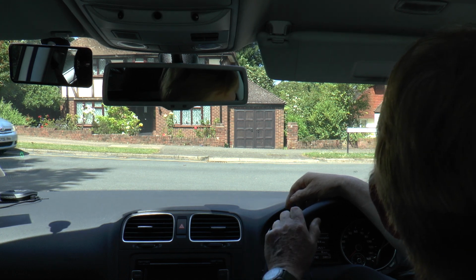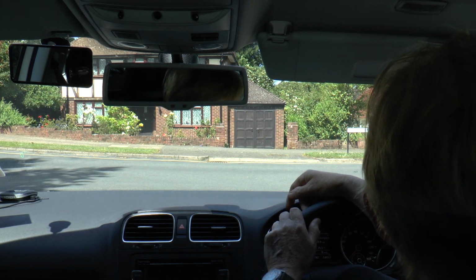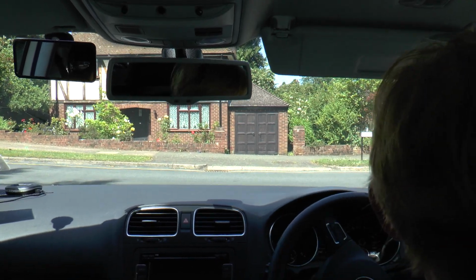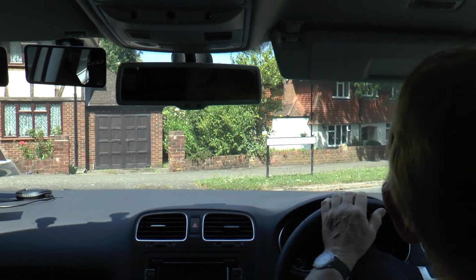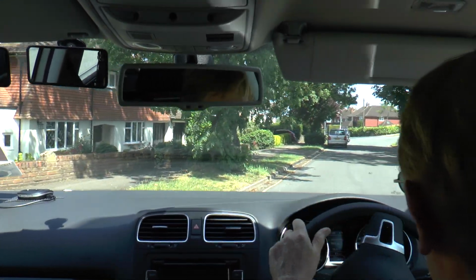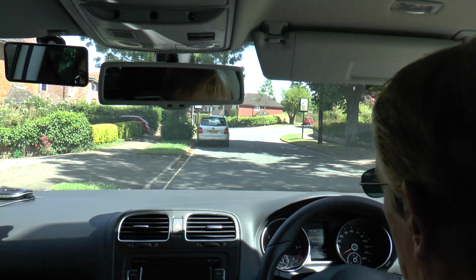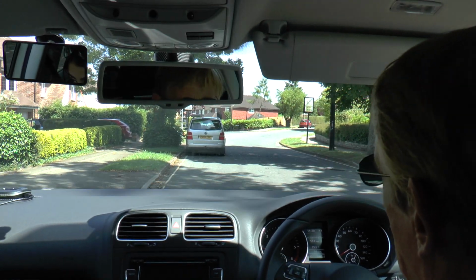So just tell me where to look. I want you to look right. I want you to look left. I want you to look right again. Is there anyone coming? There is a car coming. Could you walk across? Yep, so off you go. So do you want me to stop on the left? Yeah, could you just stop on the left here? Stop.